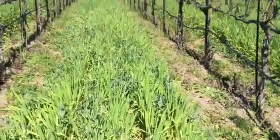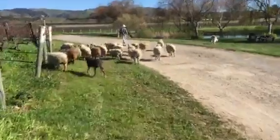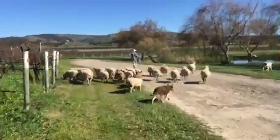You can see everything from bell beans to sweet peas, barley, rye. Some flowers are coming up as well. We need some more rain. This stuff is starting to dry out just a little bit, but it's all engineered to go through the gut of the sheep safely.